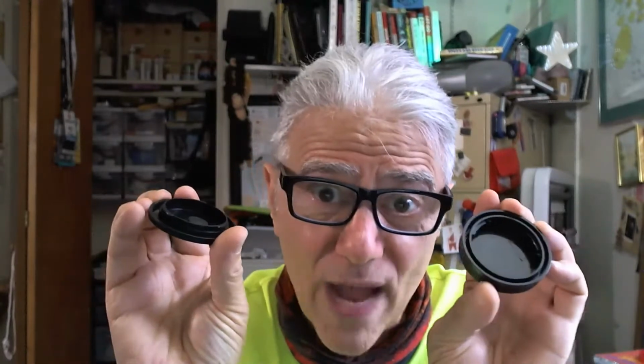One of the crazy things is the world's smallest bug out bag. No, actually, this isn't a bug out bag, but it can hold some essential stuff in it. This is a camera cap and lens cap for my Canon EOS M50. Anyways, that's number one. And inside of it, whoops, I forgot to show you, is a small little compass.